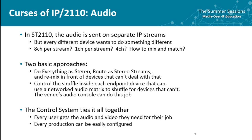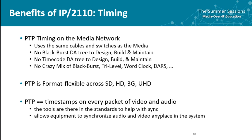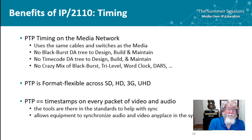Now, the other beautiful thing in 2110 is timing. And the timing is nice because, again, we talked about all these venues and parts of venues and distributing everything and fiber every place. Well, if we were doing traditional Blackburst, you'd be having a whole other set of fibers to get Blackburst over to all those places. Oh, and word clock and DARs and all those other things you might need. But because the timing is on the same IP network with the media, it just gets there.